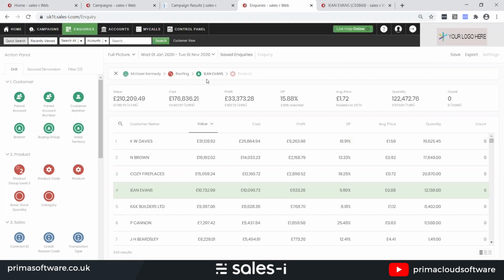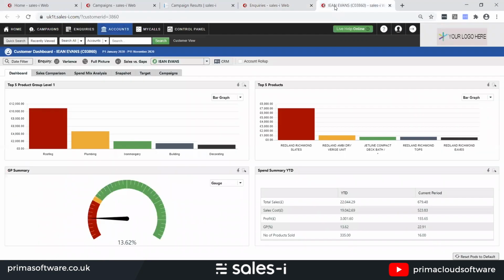In fairness to Michael, perhaps we are making our money elsewhere. It seems in this instance we aren't, and you can see from the graphic that Ian Evans' number one product is of course Redland Richmond slates, hence their overall GP sitting at 13.62%.